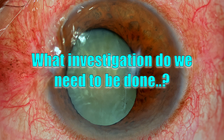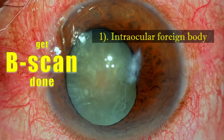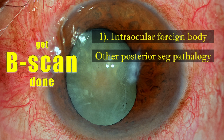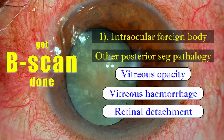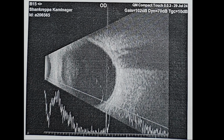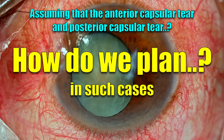Okay, now what investigation is mandatory in this patient is to get a B scan done to rule out any intraocular foreign body and other posterior segment pathology like vitreous opacities, vitreous hemorrhage, or retinal detachment. So in this case, we did a B scan, and the B scan shows a few vitreous opacities in the membranes, but nothing alarming. Now, assuming that we have a breached anterior capsule and a question mark posterior capsular tear, which we don't know, how do we plan surgery in this patient?